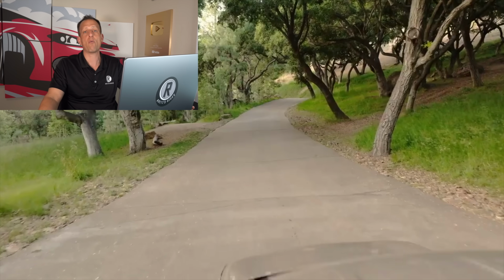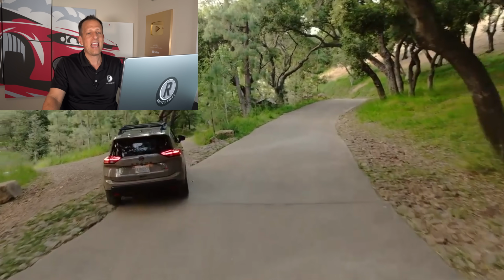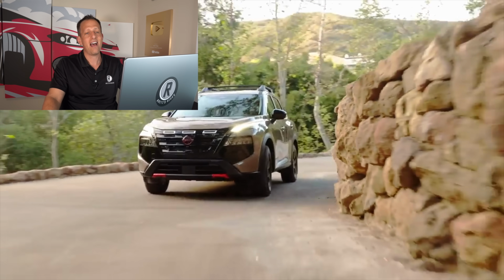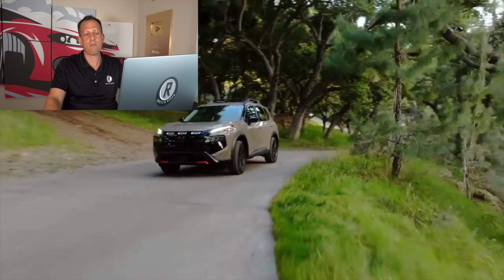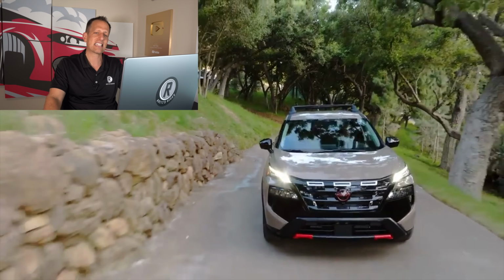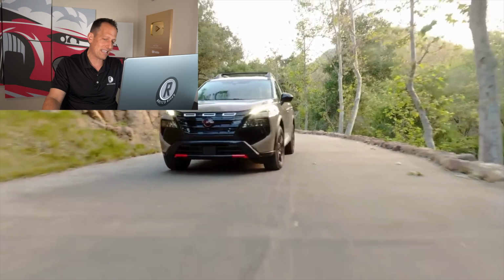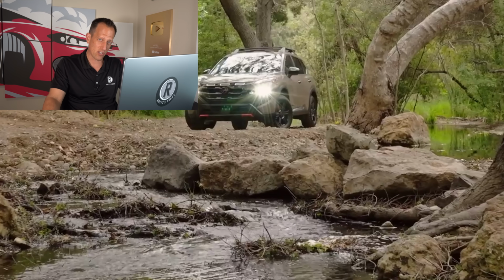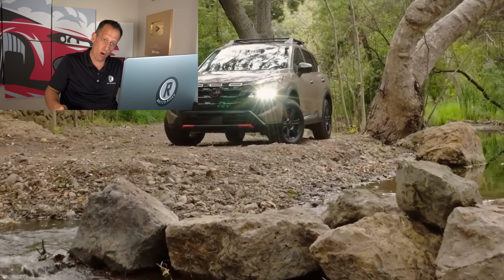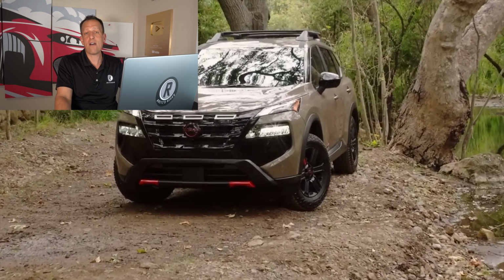Now, I know you're probably saying, well, what about price? No pricing is available yet. If I was to guesstimate, which is a total guess, I'm going to say this vehicle is probably going to be right around $38,000. That's my guess based off of you're getting the smaller infotainment system. You're not getting the full 12.3-inch digital gauge cluster. Those are some things they're cutting out to bring you some of the things they're adding in. But we'll have to wait and see.